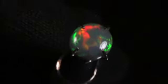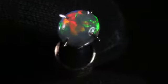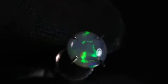This one has B1 brightness fire. That is the brightest possible fire and color, in a dark N4, N3 background tone. Just a beautiful opal for an engagement ring or a pendant.